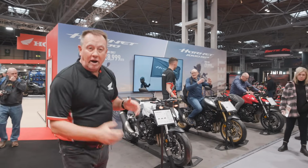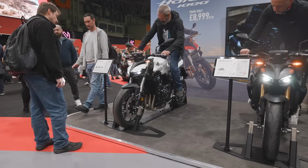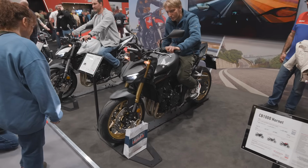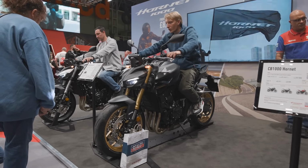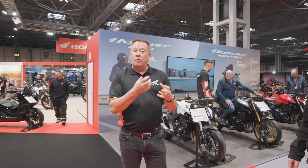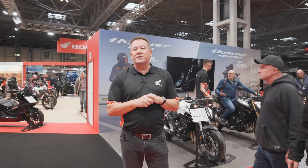And again, I'm going to unashamedly point out the price. 8,999 for the 1000cc, and for the SP 9,999 on the road. That's a heck of a lot of bike for the money. It's based, as you remember, on the previous Fireblade engine, but retuned and retweaked to work on a naked bike, and it's going to be fantastic.